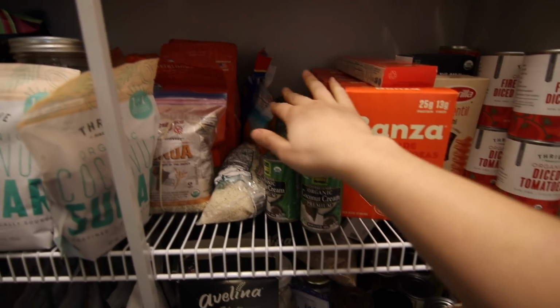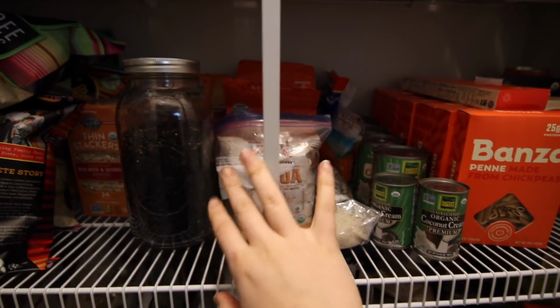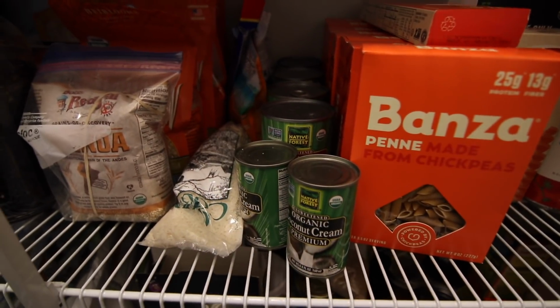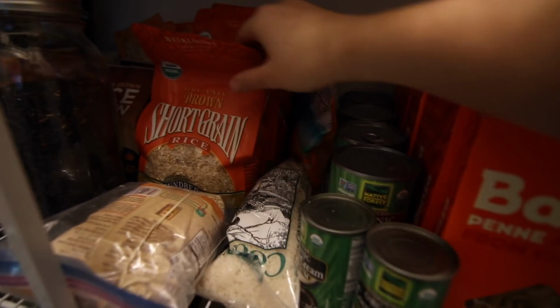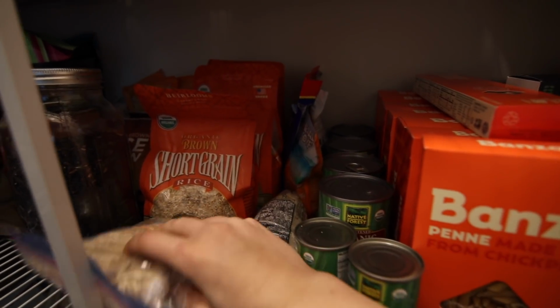I honestly really don't like seaweed, but I use it occasionally in recipes. This section here is like my cooking grains. There's a kind of pole in the way. This is some popcorn rice that I just got in New Orleans. But then I just have a little bag of quinoa. And then this is my favorite brown rice. It's pretty much the only brown rice I buy. It's the short grain brown rice. It's on Thrive Market, and I really like that brand as well.